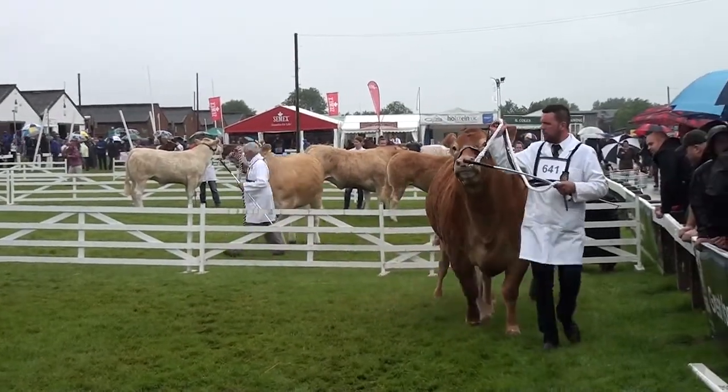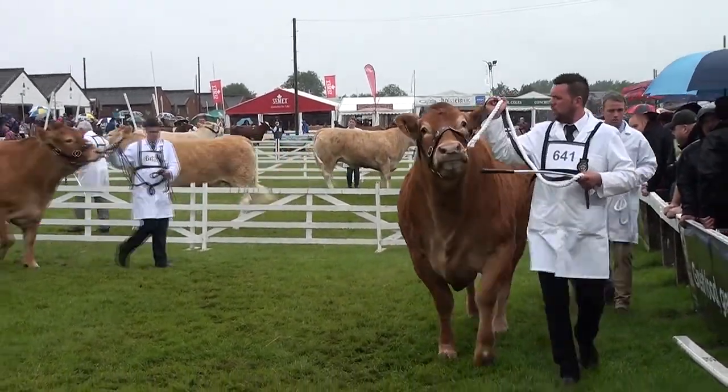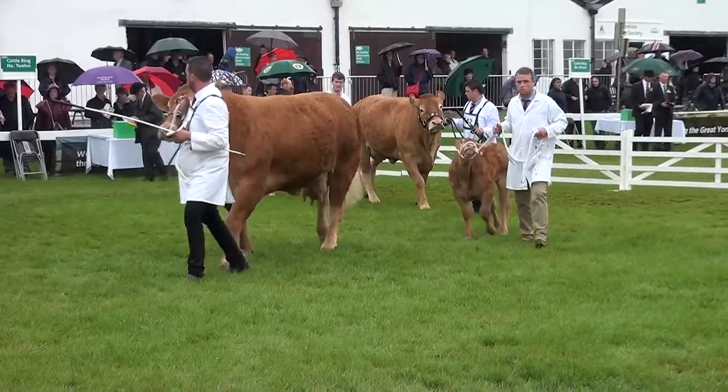The judging ring 13 in the British Blondes, class 113, is the heifer in calf.